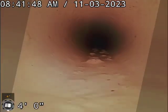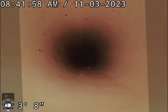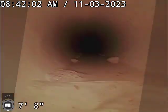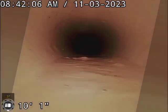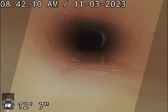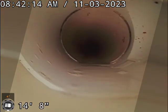It is in this vicinity. It could be like we witnessed on the camera, just that big slug comes through and hits and stops. It's going up and then down.